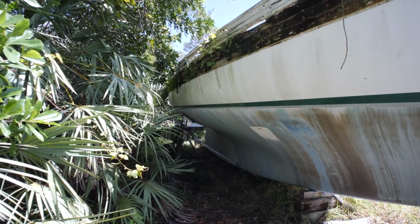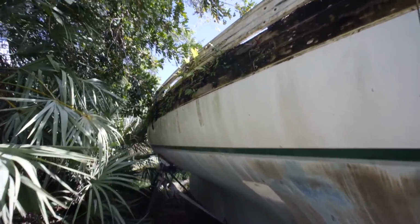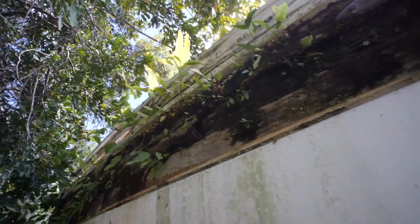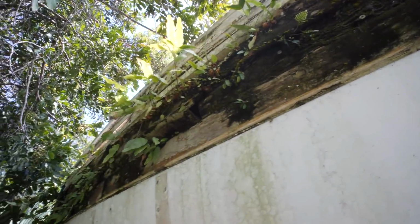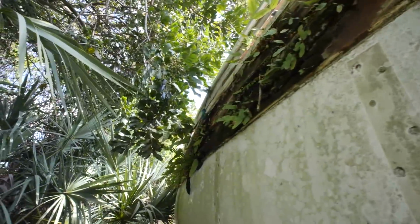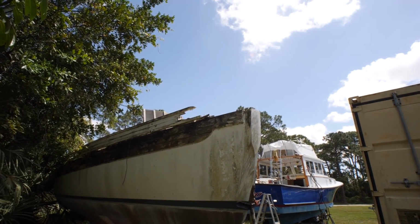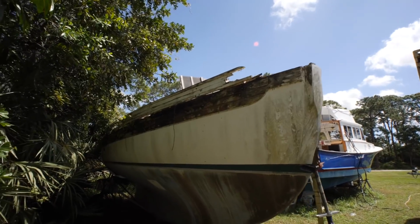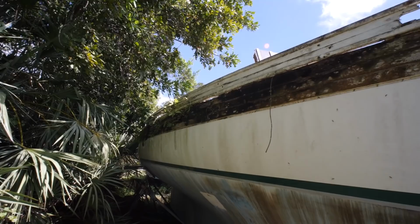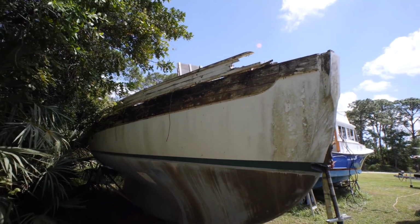So just a glance at the exterior of this boat, as you can tell, it's definitely a project. It's been abandoned here for a little while. Got some plants growing out the side. There is no bowsprit, I believe, so obviously it needs a new bowsprit. The woodwork on the outside is definitely pretty rough. Not sure that that is salvageable, so it's most likely going to need new woodwork as well, so new teak.